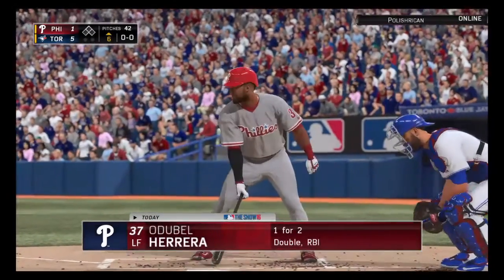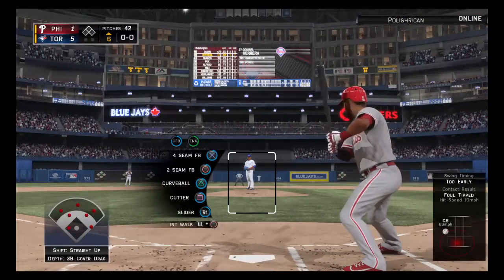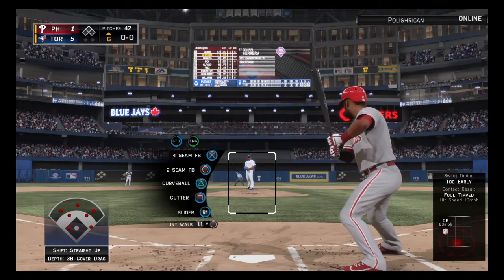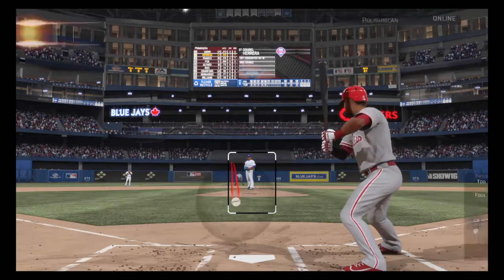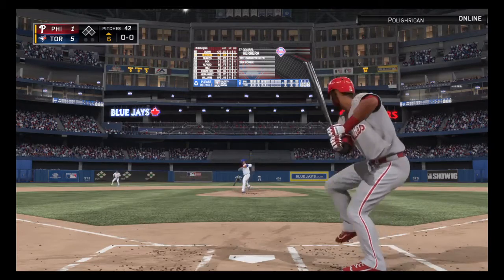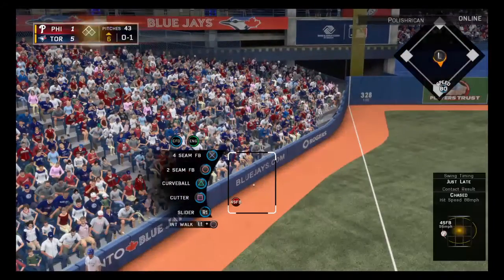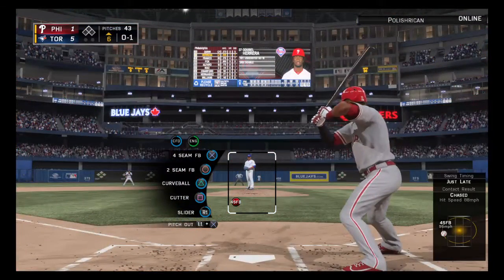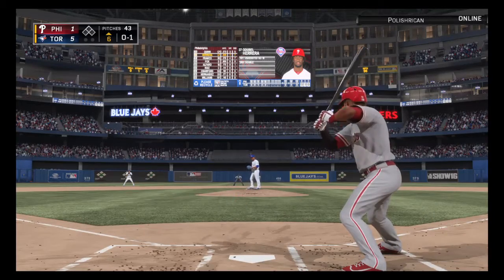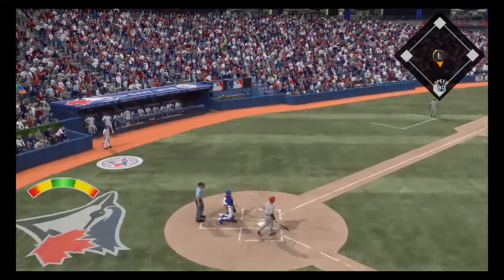Odubel Herrera will stand in to lead things off here in the Philadelphia 6th. Boy, they've got some work to do here, but there's still a lot of time left in this game, so just chip away, chip away. First pitch coming. Here it is. Swing and a line drive, but this will be a foul ball. Tap foul at home plate.